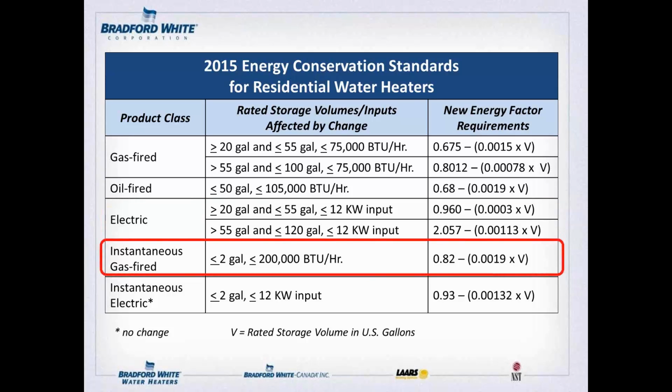Instantaneous, otherwise known as tankless water heaters, gas-fired water heaters, products in question are less than 2 gallons and equal to or less than 200,000 BTU per hour. And then, of course, tankless or instantaneous electric water heaters. There's no change to this formula, but it's included in the rule anyway. So the formula is the same.